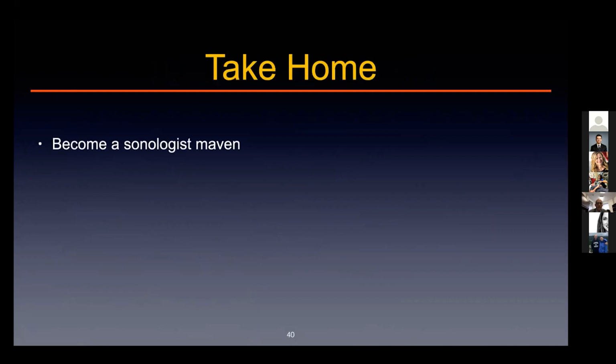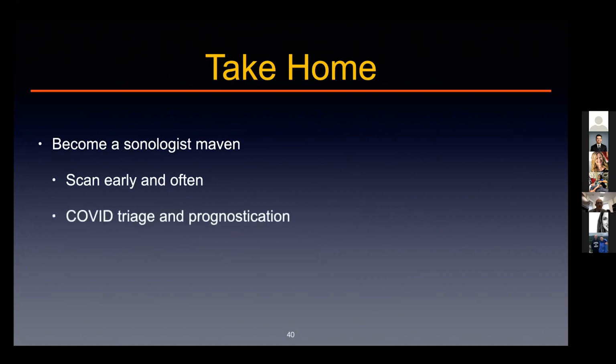So to bring it home, you really want to become an expert and facile with thoracic sonography by performing the scan early in any patient who comes in with respiratory compromise. And if there's any change in their clinical status, repeat the scan, see if anything's changed. From a COVID perspective, scanning these patients early on allows you to hopefully isolate them from the non-COVID patients in your ED, as well as allowing assessment of how much of the lung has been infected and affected by the viral illness.